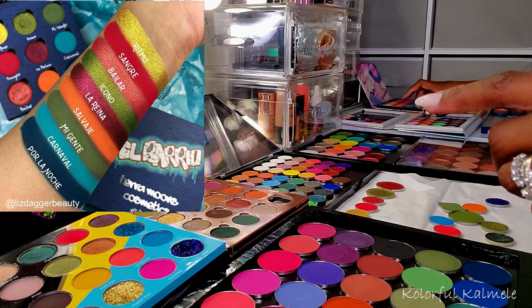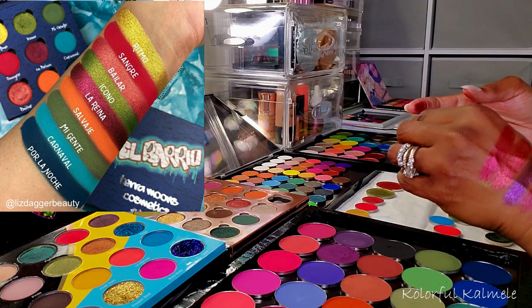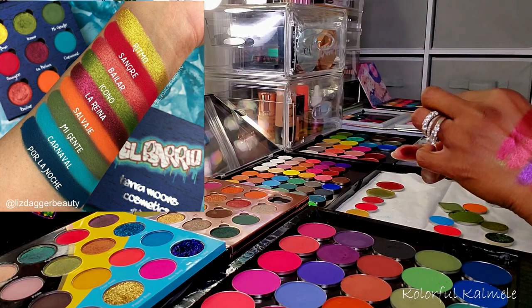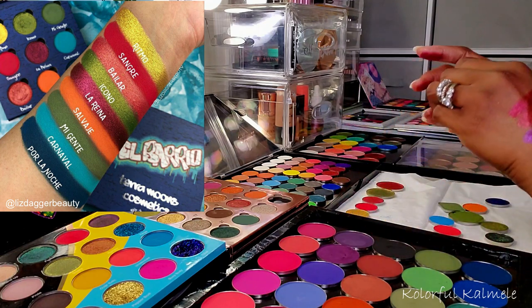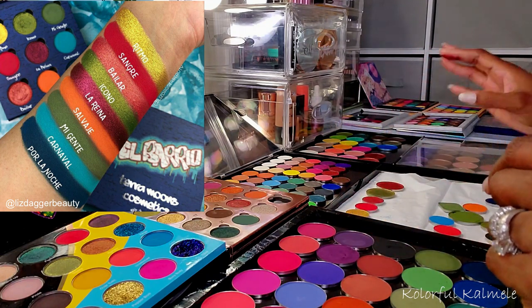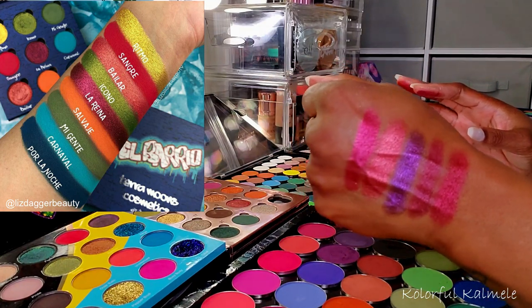And I still don't even think she's dark enough, but just looking at the rest of my shadows. What is this? Yeah, this is One Night Stand from Looxie Beauty. And I don't think that's dark enough either. Yeah. I don't think I have anything that goes deeper than that. So that's going to have to do for now.